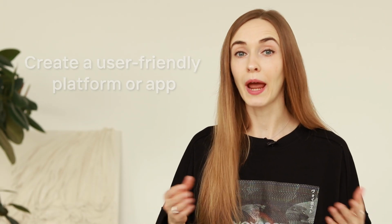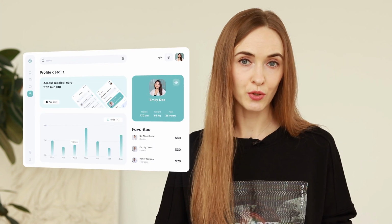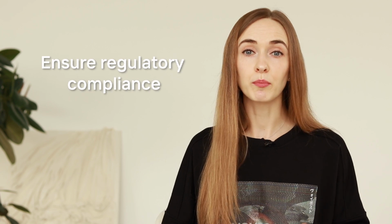Here's a quick rundown of the steps involved. Create a user-friendly platform or app. Develop a secure and easy-to-use online platform or app with features like video conferencing, messaging, and appointment scheduling. Recruit healthcare providers. Partner with existing medical practices or hire licensed healthcare professionals who can offer their services through the platform. Ensure regulatory compliance. Comply with all relevant healthcare regulations to ensure the platform's security and legal adherence.